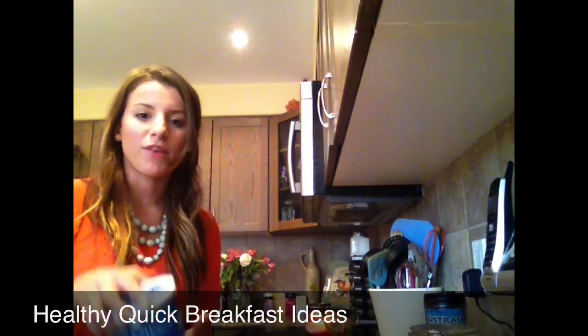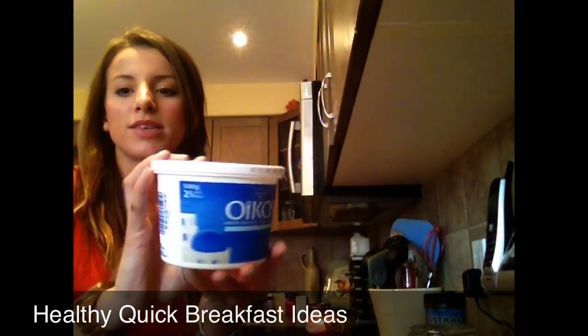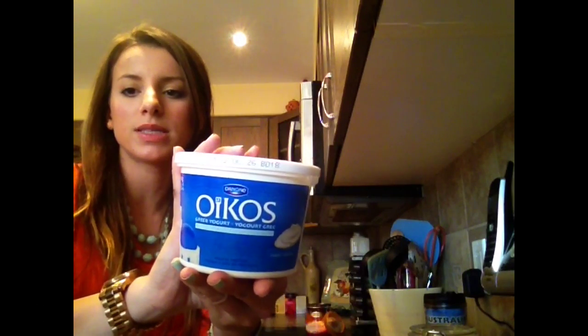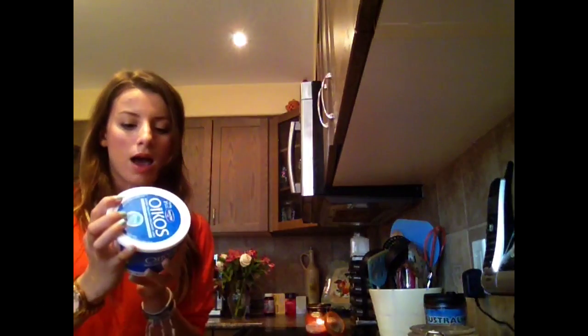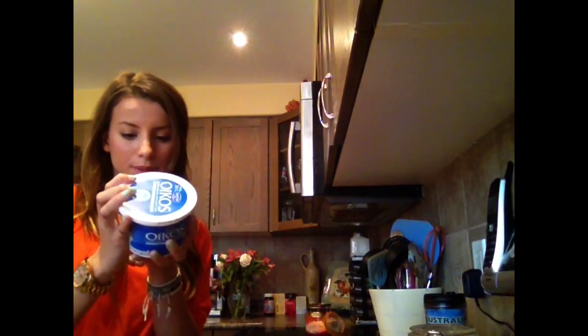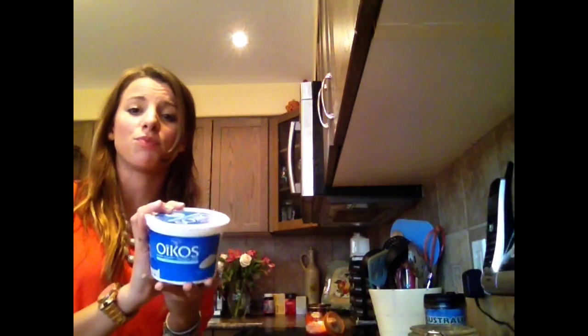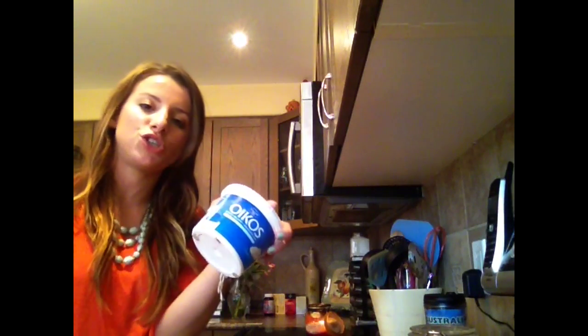My first breakfast option here is Greek yogurt. I'm sure you guys have heard of it before. This is Oikos, and Greek yogurt is super high in protein. This one here, per 3/4 of a cup, has about 17 grams of protein. That's super high, and I just mix mine. This is just plain, so you don't want to get one that has sugar already. You want to add your sugar so you can control it.